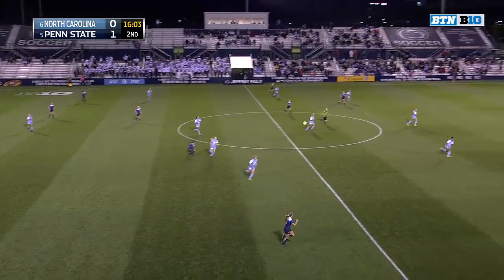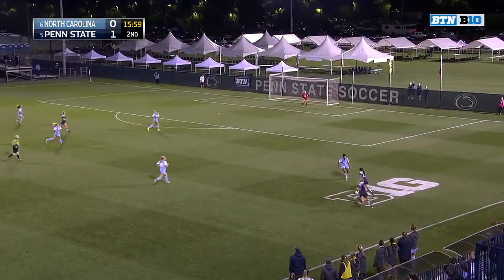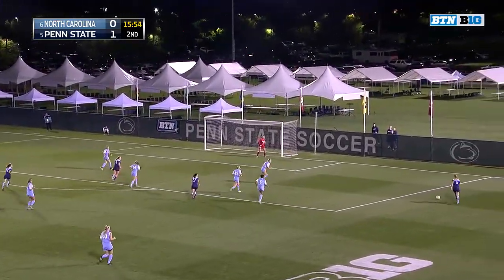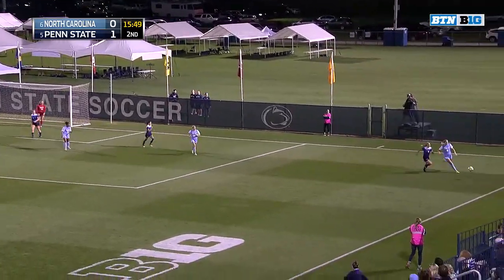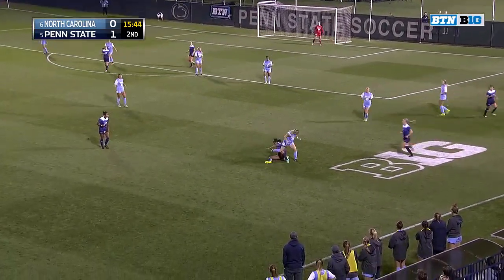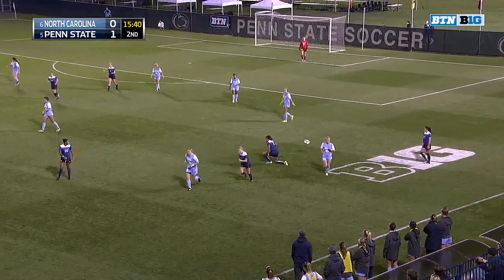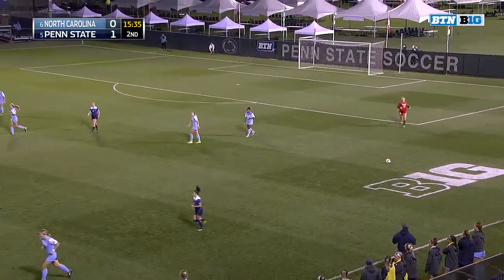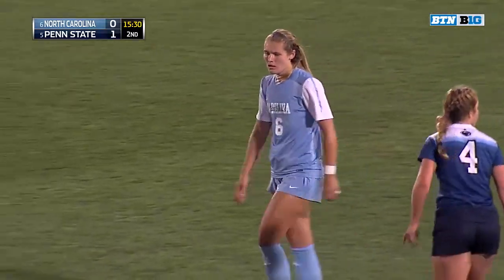Williford turning. Getting it out again to Marissa Shiva. Overlapping run by Elliston, and she drops it off to her. Hard tackle by Ball. Carolina will keep it. It sounded like a very clean tackle on the ball. Here we go, Buggins!